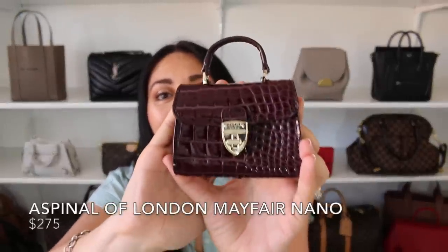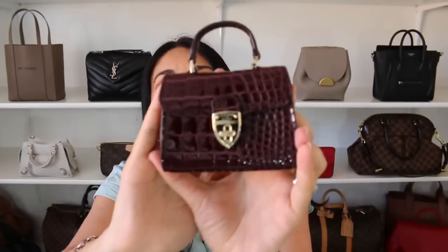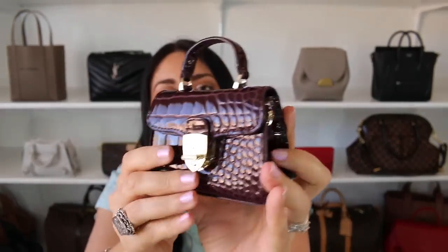And because I loved it so much, I also got it in the nano size. Now the nano size is advertised as a bag charm, so just keep that in mind. It's advertised as a bag charm, and I think it is so freaking cute. But check this out. Look at this one. So this is the Mayfair in the nano size and the color burgundy with the champagne gold hardware as well.